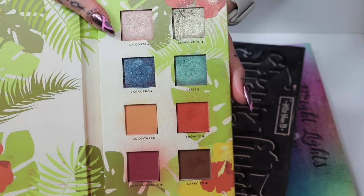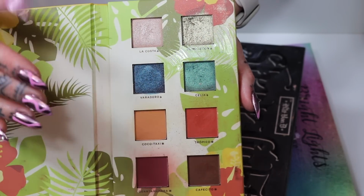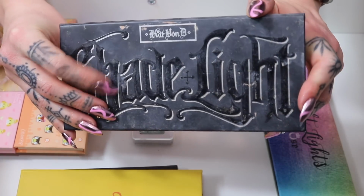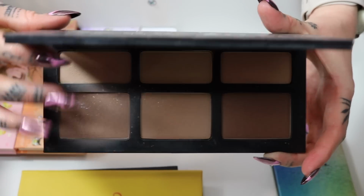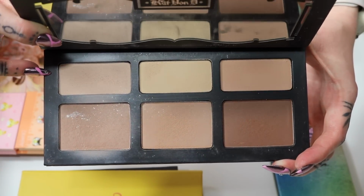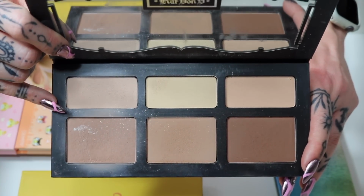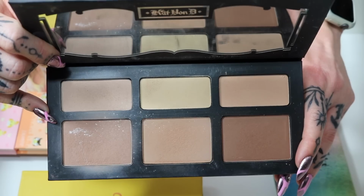Love these shadows. I have definitely always been very much a fan of the warmer toned eyeshadows, so this one was fabulous. Love the quality of her shadows. And then this one is actually in here by accident. Whoopsie, this is the KVD Shade and Light Contour Palette. They have an eyeshadow palette that I believe also says Shade and Light, so I always mixed up the two. Either way, this one will be going because it is very old and I already did a declutter of the bronzers and contours. It was a good palette.